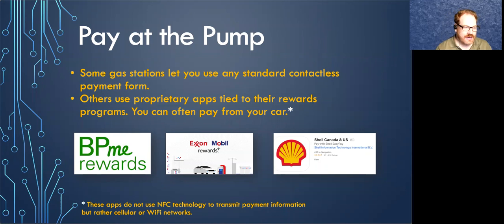And of course, these apps that the energy companies have are not using NFC. They're just using normal wireless phone data. So the final example that I have is about mass transit.